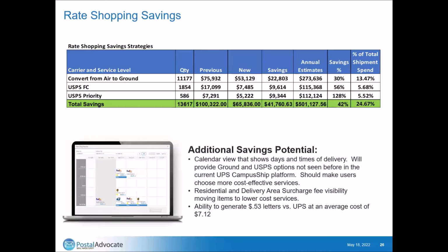So you can see by having this rate shopping, you can control your usage and make sure people are making the right decisions. If you can put these types of calendar views in front of people's faces where they can decide when something is going to get there and what their best options are, and it shows the ground and the postal options in the same place, people can make informed decisions. The campus ship systems and the FedEx.coms don't give you that option.